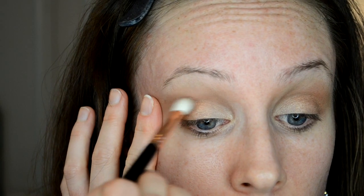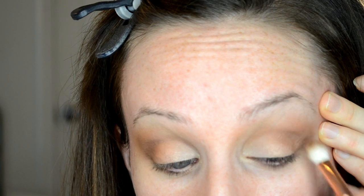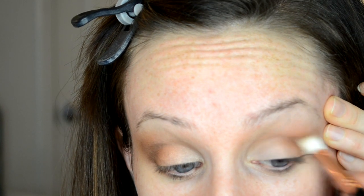Now I am taking Truffled, just the matte warm brown shade in the palette, and I'm going to start to deepen my outer V. I'm using a blending brush to do this, but this is just going to deepen the brown and start to create that gradient between the light and the dark brown shades that we are using. And as always, I take a clean blending brush, and after I apply any color, I always go in with a blending brush to soften the edges, and so it looks really nice and blended.